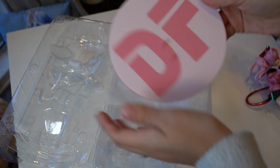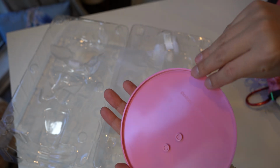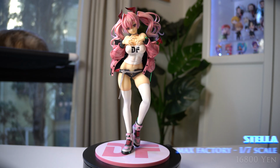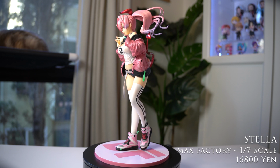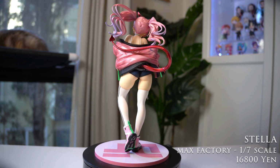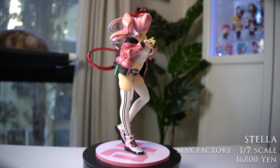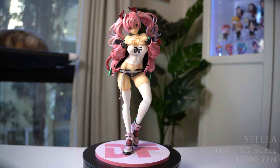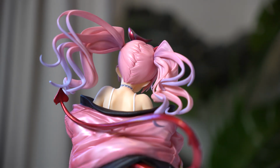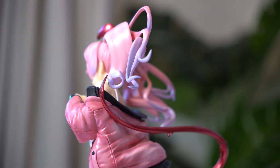Now the base is a beautiful matte finish, very elegant, simple. I like that a lot. And here's Stella on her base. This is such a gorgeous figure. Now I love this pink, purple color palette with pops of green and pops of red. Kind of gives me Valentine's Day vibes, which is very apt timing because Valentine's Day is also around the corner.